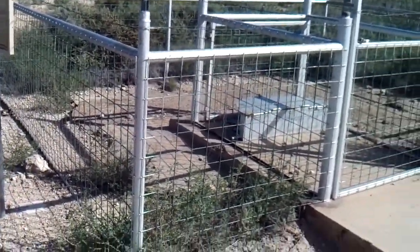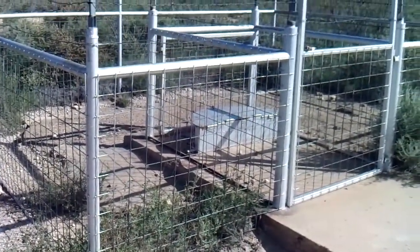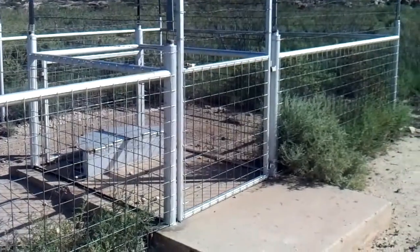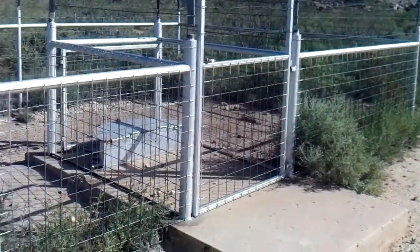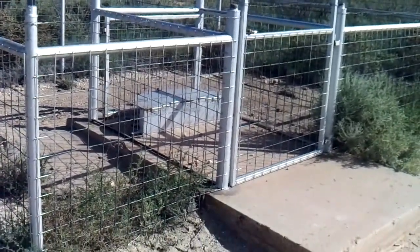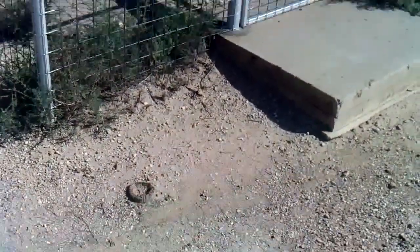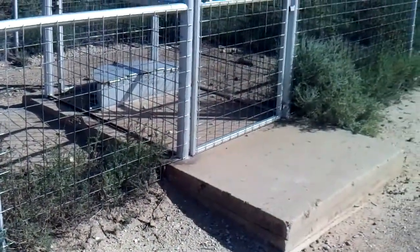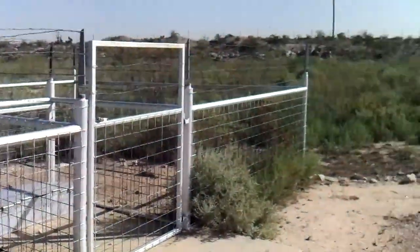So this is just part of it, but this was drilled by the WPA under supervision of the University of Texas. So the shaft is 165 feet deep. It was an elevator shaft. There is a stairway there. It goes down into the ground, several 165 feet. So this is down at the very bottom of the crater.